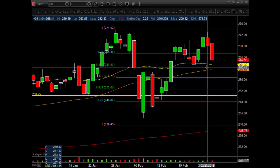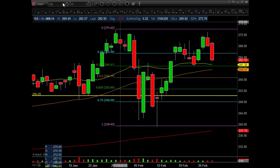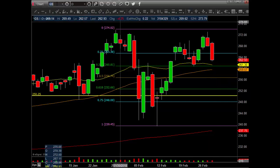I want to see more. I want to see the weekly close on Goldman. Then we'll know more, especially the weekly right now. Everything's following the SPY and the indexes. It's all a market trade, guys, period.